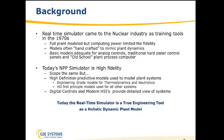So maybe in order to understand where we are and where we're headed, we take one step back and look at where we came from. If we look at real-time simulators back at the dawn of that age, back in the 70s, 80s, and even into the early 90s, we fully modeled the plants, but simulation back then truly was as much an art as it was a science. The engineers had to find ways with limited computing power to replicate that control room so that the operator could tell no difference between the simulator and the actual plant control room. Often these models were what we call handcrafted. Another word is there was a lot of engineering discretion and personality in the development of some of these models. And they were fine for the purpose back then, which was, again, replicating what's happening in the analog or panel control room environment.